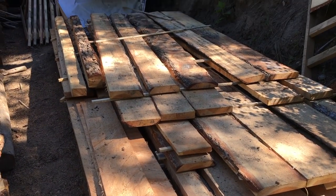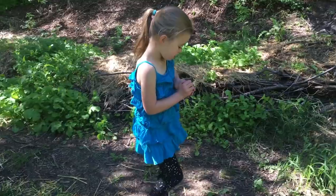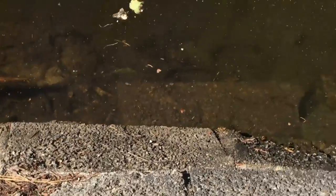The critters owned this wood pile. We had mice, we had some frogs. The frogs were cute. So cute! So cute! He's in there and then. Yeah, look at it swim!